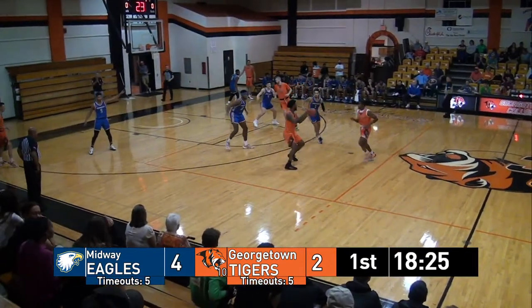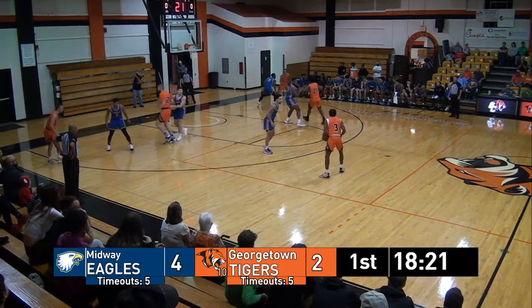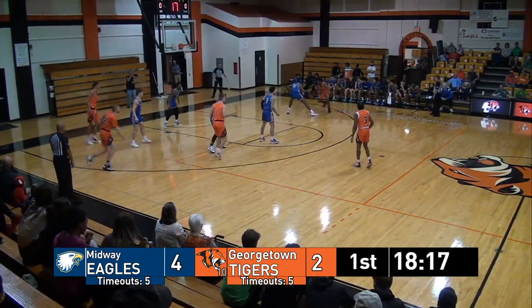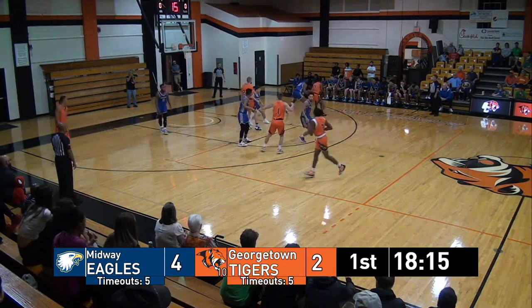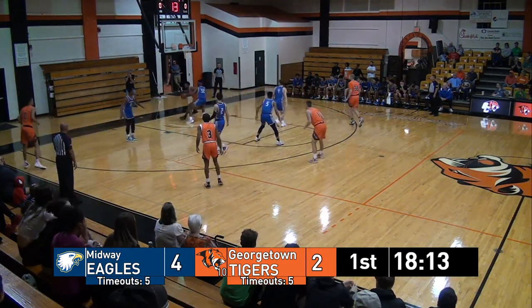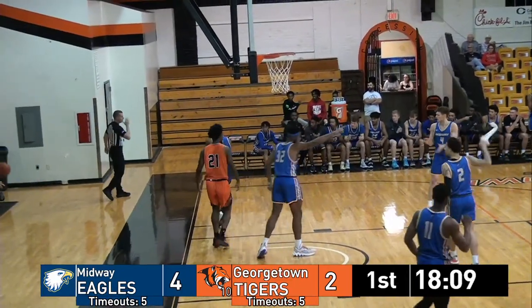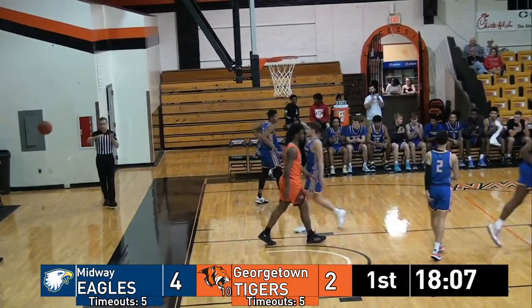Jaquay Wales bringing it up the floor. A little hot potato with Kyron Jones. Back to Kyron. Stares down the three-pointer. Decides not to shoot. Driving. Penetrating. And blocked. Eagles ball.